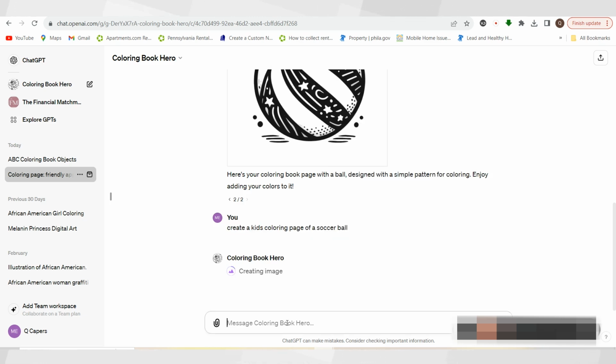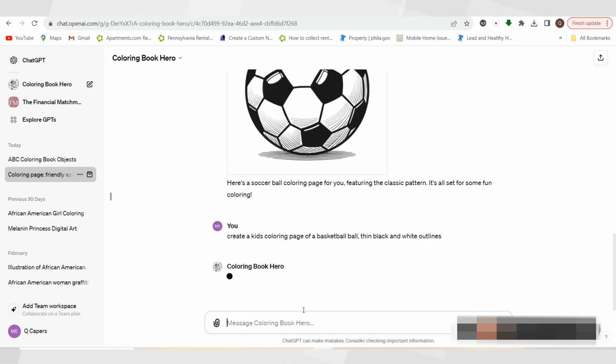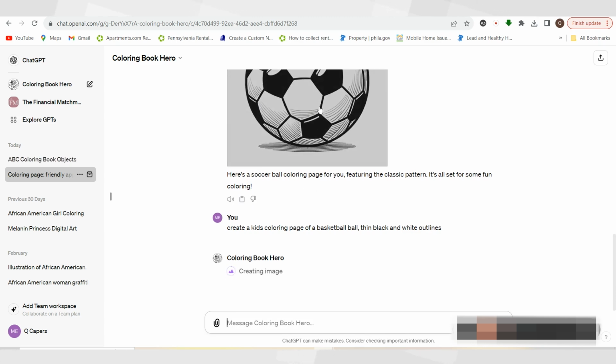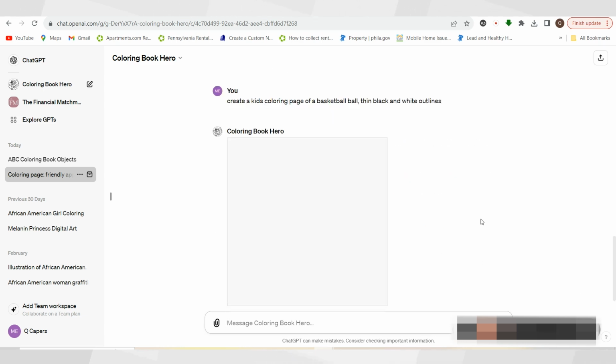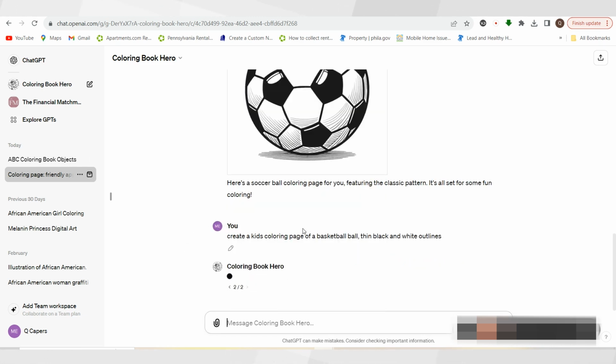Just copy this. Basketball. Then I'm going to do black and white outlines, right, because that's a little dark. I don't like that. Now, there is a way to actually take the shading out, which I talk about in one of my other videos on formatting a coloring book and how to create a coloring book for Amazon KDP, where you can use Photopea to make those black spots lighter. But for purposes of this, I want to just make sure that we don't have it. So this works, right? And I'll just generate again just to see what we get.